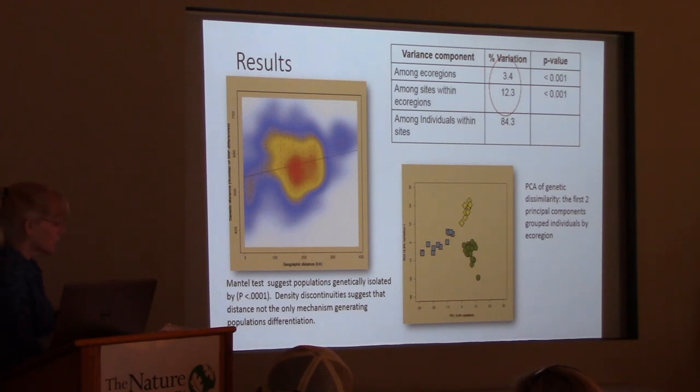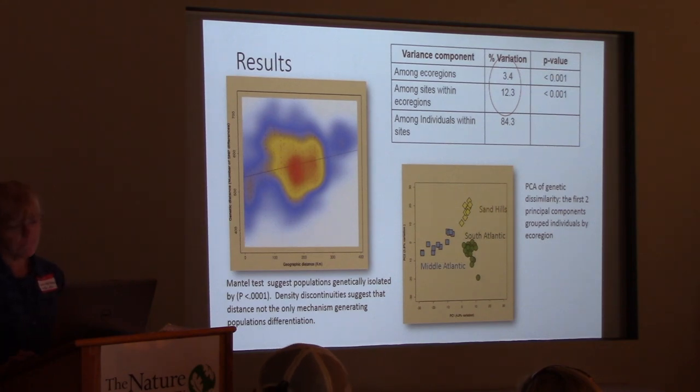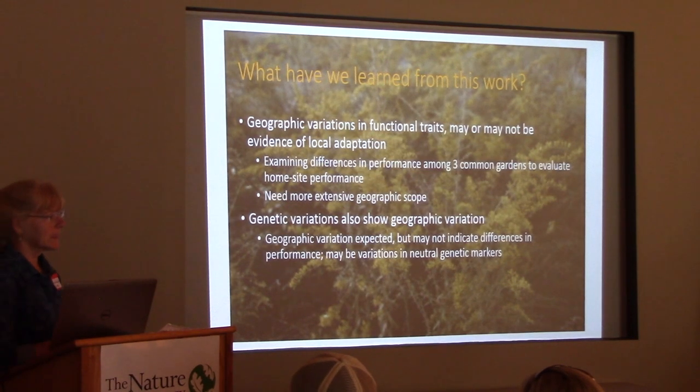And finally, which was pretty cool, is that when we looked at this multivariate technique for looking at similarity, wherein individuals that are similar are close together, this actually separated the individuals into their ecoregions, into the Sandhills, the South Atlantic, and the Middle Atlantic coastal plains. And again, this is a really small geographic region. So we do see differences in Dichanthelium populations in our garden. We do see differences in genetic structure. And this really argues for being careful about where we take seeds and plant material from.